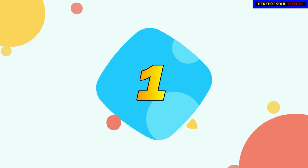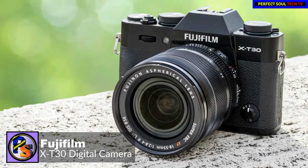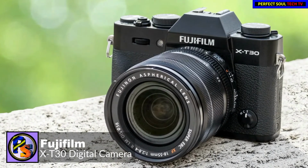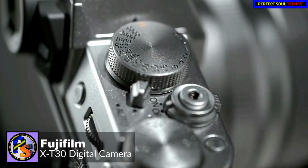At number 1 is the Fujifilm X-T30 mirrorless digital camera. The Fujifilm X-T30 combines a sleek mirrorless camera with next-generation image-making technology to meet the ever-increasing needs of content creators regardless of their skill level.